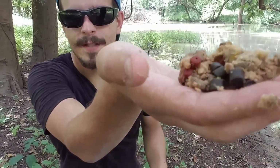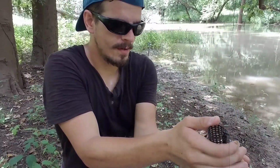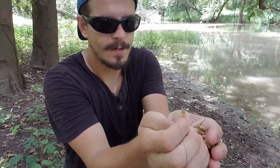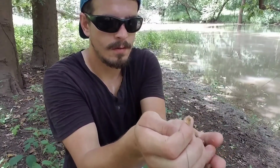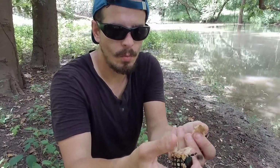Here you go. You can see the pellets in there, the red and the black pellets. I'm going to put that into this cage feeder, which I'm loving the cage feeders. They work so well. Just stuff some of this in there, make sure I get some of those pellets in. There we go. Current is very, very slow here. This is Oyster Creek, by the way. Oyster Creek is right behind my house.